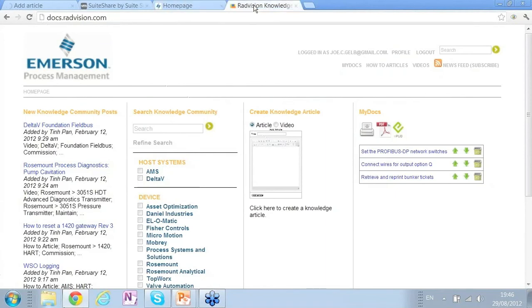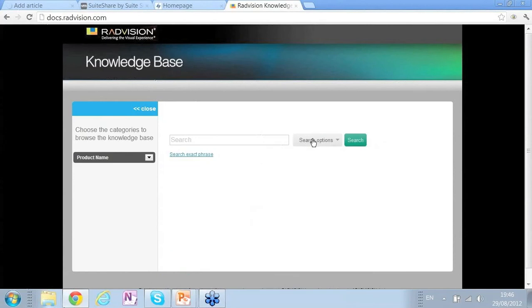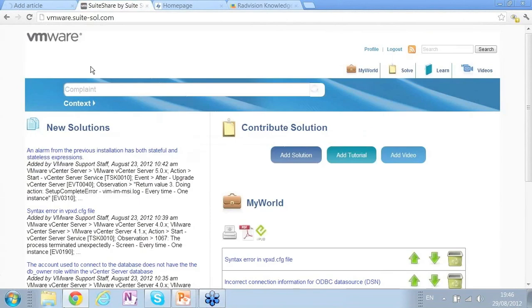What I'd like to do is show you another implementation of this. First of all, this is the actual branding for a customer. So this is an interface that can be branded any way that you like. There are different customer brandings that we put together just to match the customer's look and feel.